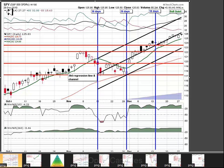We're going to start with the market health check, looking at SPY and looking back 10, 20, and 30 days. The black line in the center is the slope of the 30-day regression line, and it looks very powerful, with the channel being formed by the two outside black lines. Red horizontal lines are support levels from previous support and resistance.